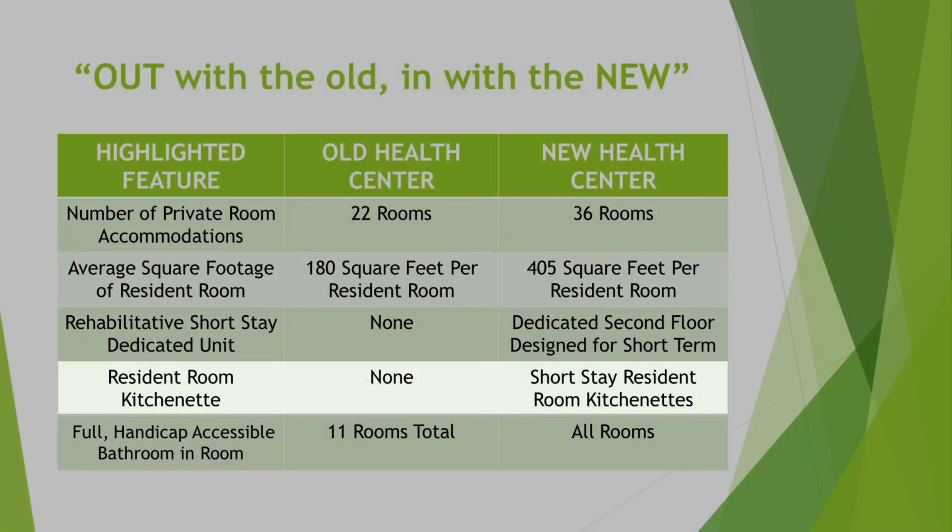Resident rooms will include much more storage and kitchenettes. So something that we don't have any of in our current health center is kitchenette space. And when we met with some marketing groups and some focus groups, we heard that it'd be nice to have a small refrigerator, a microwave, a space where we can make some of those simple pleasures we enjoy eating, especially when we're entertaining guests in the facility. So those will be inclusive of our new design, and we're really excited to welcome those.